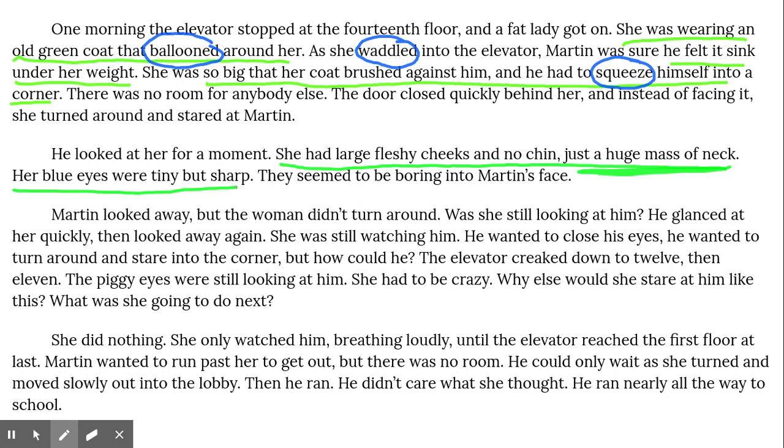So I'm noticing here that it's telling us the elevator creaked down to 12. It's giving us that sound, creaked, which is imagery because it allows us to hear what the character's hearing. Then here, the piggy eyes were still looking at him. Piggy eyes is descriptive language that kind of gives us a picture as to what her stare must be like.